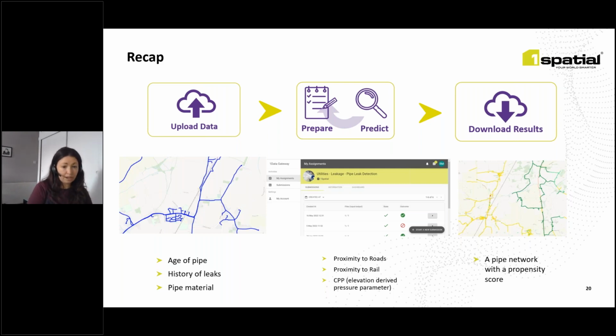So as a summary, a user wants to assess the pipe network to find locations at high risk of leakage. They have their pipe network, which includes key attribution of age of pipe, history of leaks, and pipe material. We then use additional spatial data, so proximity to road and rail, and we calculate the CPP, which then allows the user to download a heat map result.